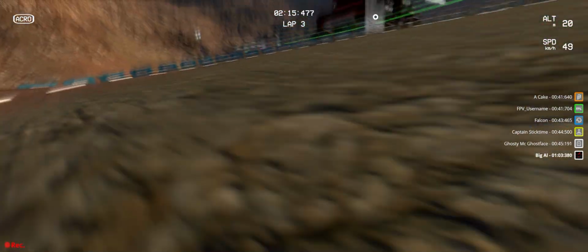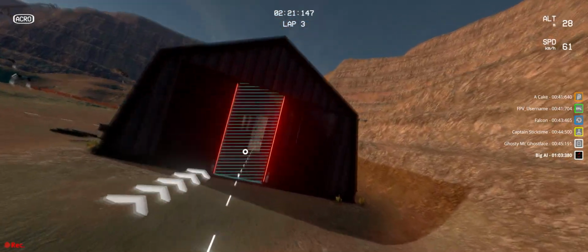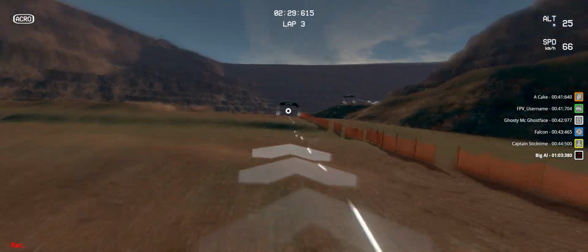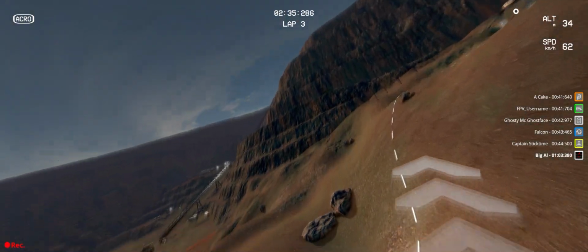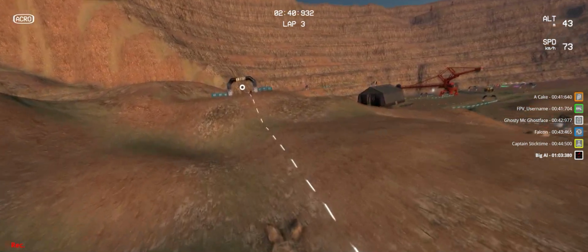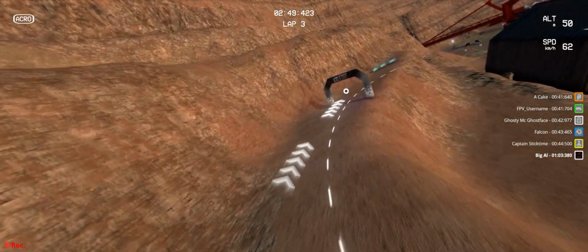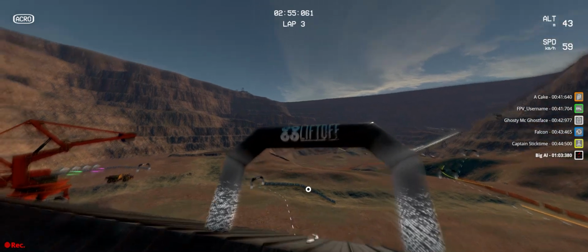And we moved on to the pit. Through these gates. No, so there's another pit section that was very, gates were tiny. We were trying to get a bit more speed. Trying to get some speed and flow. Up and over the barn.